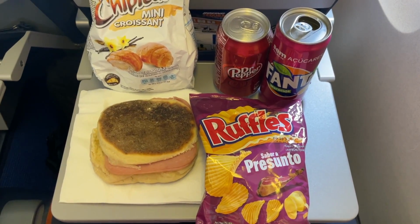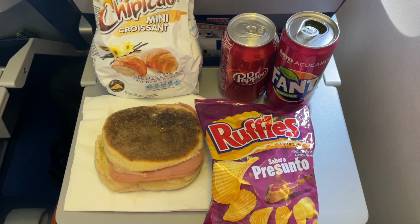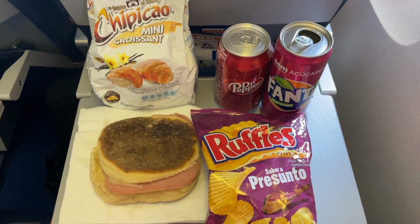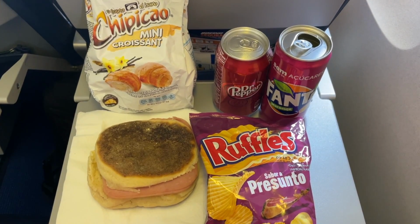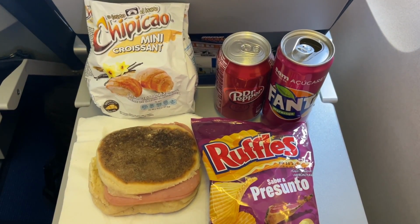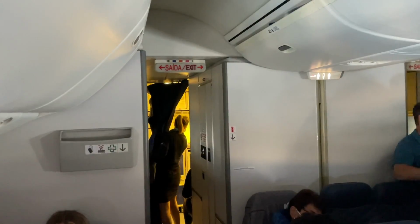And now seemed like a perfect time to use my snacks I got from the airport. I got some nice prosciutto Ruffles from the airport, some mini croissants with vanilla stuffing, a ham and cheese sandwich, a Dr. Pepper, and a passion fruit Fanta. Pretty good when I was pretty hungry actually, waking up after my nap.